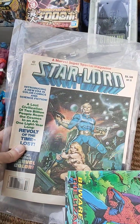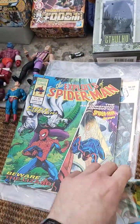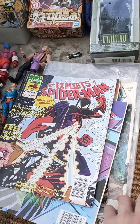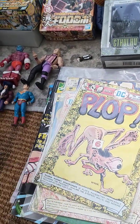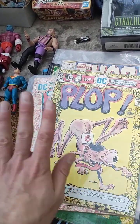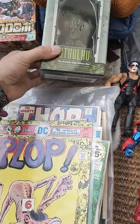And this one, Marvel Super Special Magazine of Star-Lord. So he wanted a tenner just for that one, and then he wanted 20 quid for these Spider-Mans and the 2 Thors. I counted them up, there's 11, so I thought 11 for 30 quid, they're like, what, £2.50 each, so I just went, oh, sod it. Doesn't look like I'm going to get very much today with it being a short car boot and all, so I had them for 30 quid.